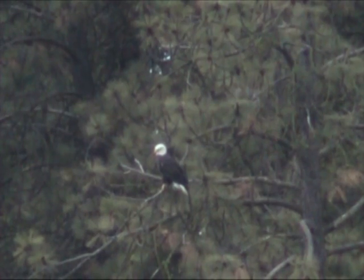I stopped down here real quick to take some pictures of the Long Lake Dam that I'm by, and caught this guy flying down by the river, landed up in the tree.